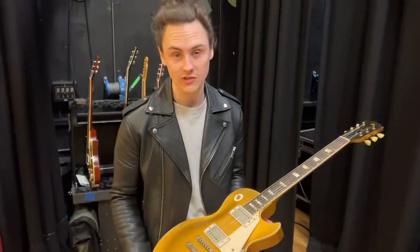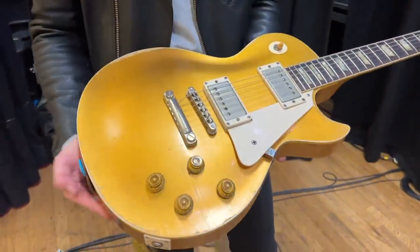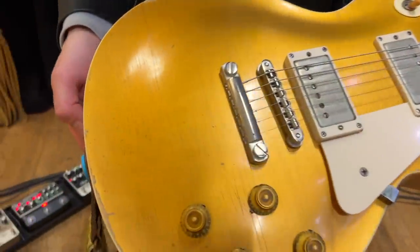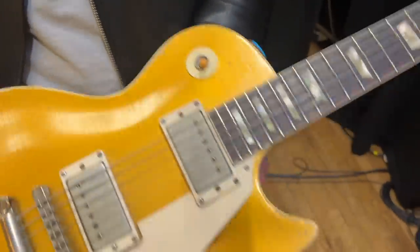It's a 57 gold top. It's a great guitar, sounds beautiful, plays beautifully. Needs a restring actually before tonight's show, I've just noticed. But again, beautifully aged, and it's kind of been dinged up quite nicely since I've got it. Just putting it through the rigors of the road, all of this paint chipping off around the edges is me, primarily.